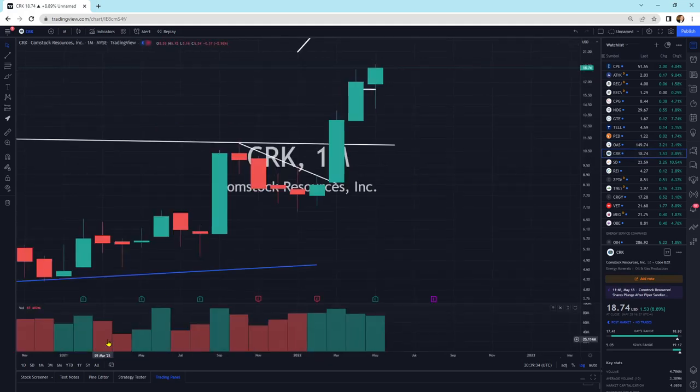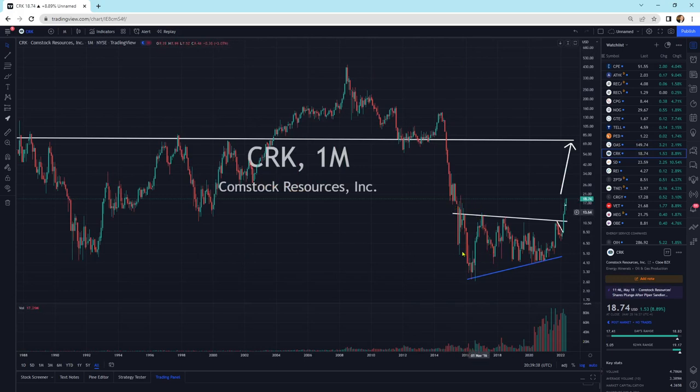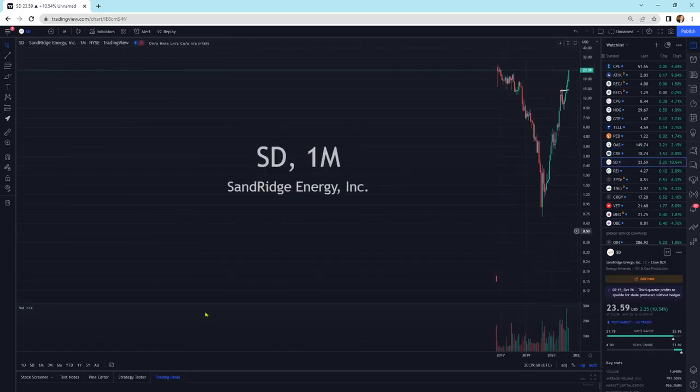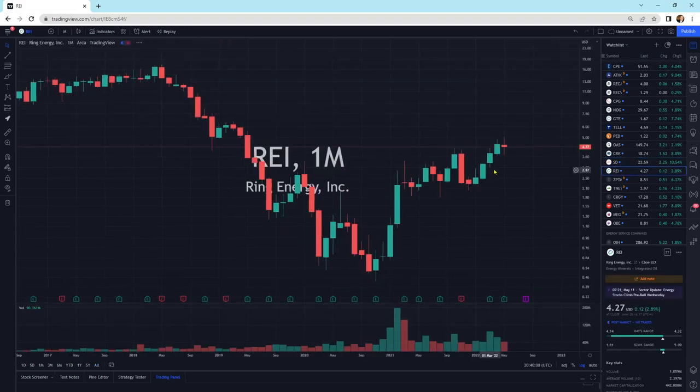Comstock Resources. We've consolidated at this point over here, and now we're breaking higher. This thing looks really strong for a continued move higher. And I've got that nice big break and the potential move higher. Sandridge is making all-time highs, I think, almost. It's real close to all-time highs here. So that's looking fantastic. We've got Ring Energy.